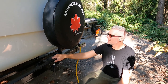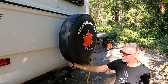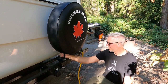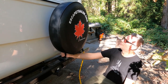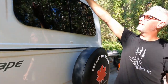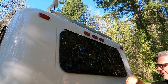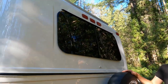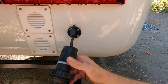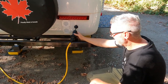You can feel it. Spare tire, that's all standard. Luckily, we haven't needed it yet, but it's really great to have it that accessible. Up there we have our booster for LTE signal. It's something we installed, not something that Escape provided. As you can see right now, my version of cable is installed.